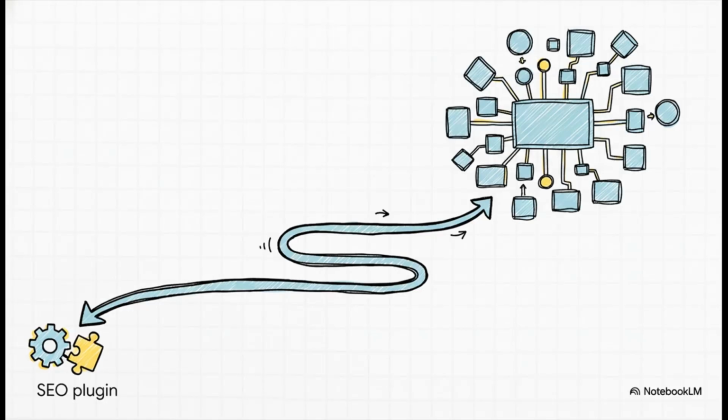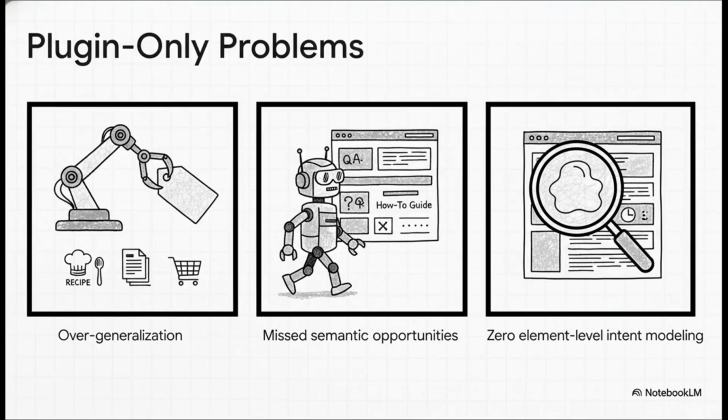Look, here's the bottom line. Your SEO plugin, it's great. It's fantastic for getting that basic, foundational, site-level stuff done. It sets up your company info, your logo, your basic identity. But that's its job. It's your starting point, not your final destination. And if you only rely on that plugin, you run into some big problems. First, it just generalizes everything. It treats every single blog post like it's the same. Second, you miss out on huge semantic opportunities.